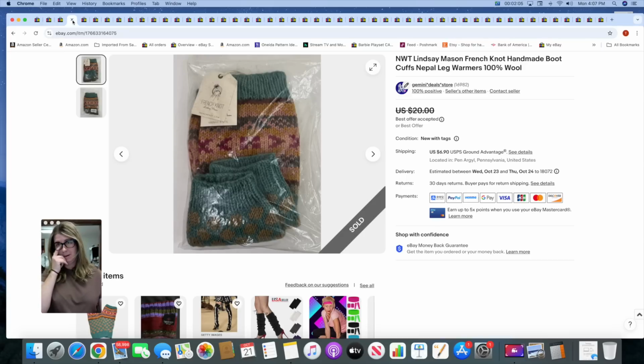Next, this is a pair of leg warmers. These sold for $12.99 on best offer plus shipping. I had these for a little while sitting in my death pile. I don't remember where I even got these from.